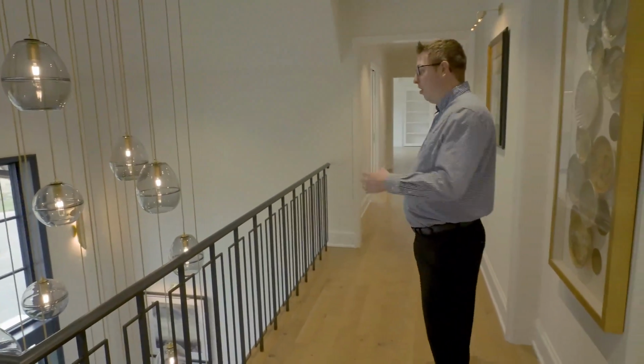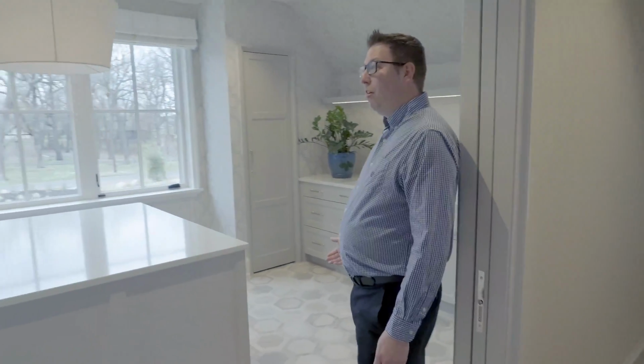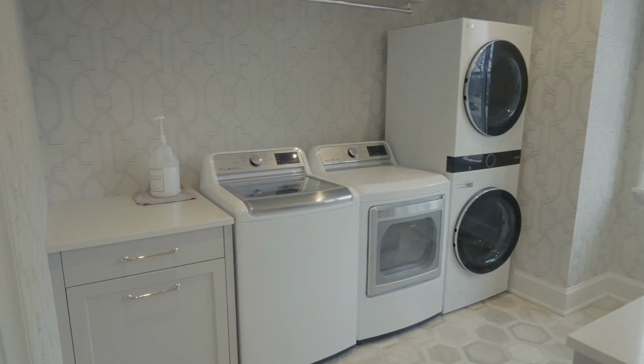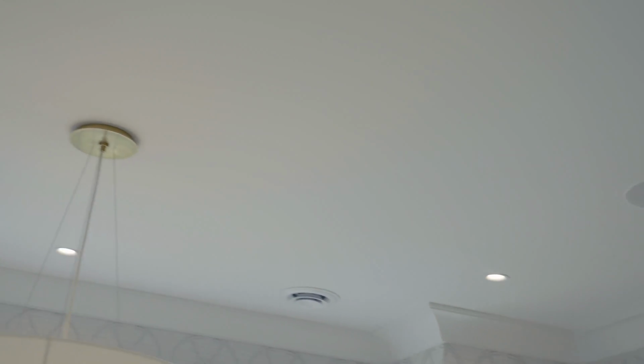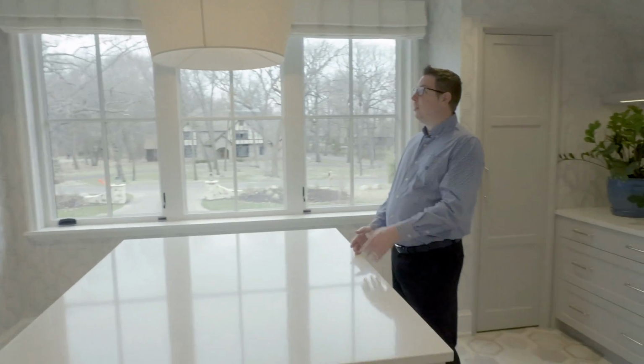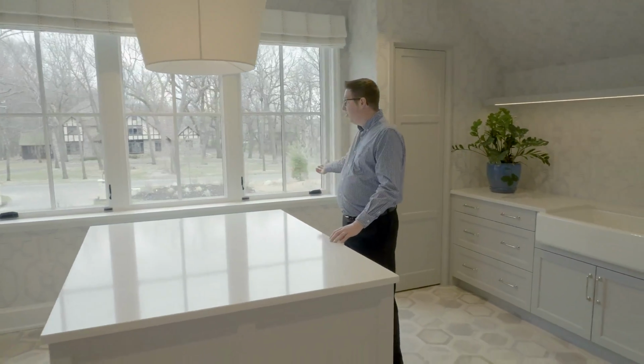The second level is the living quarters. Come along and I'll show you some of the highlights. In the hallway here, we've got the central vac. Over here on the left, we've got the laundry room. We've got a set of washer and dryers as well as a stackable. In this space, we've got speakers in the ceiling and lighting control. That way when you're here working on laundry, you can listen to music. We've got a great view as well.